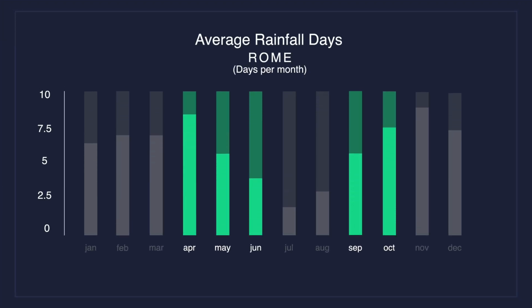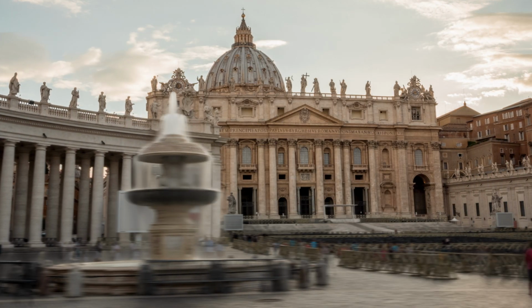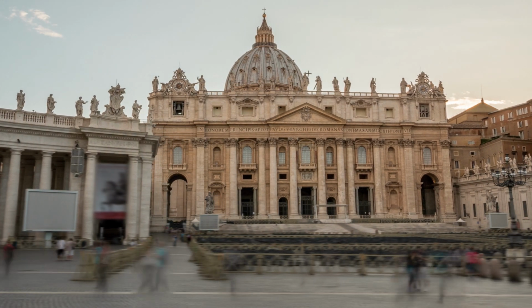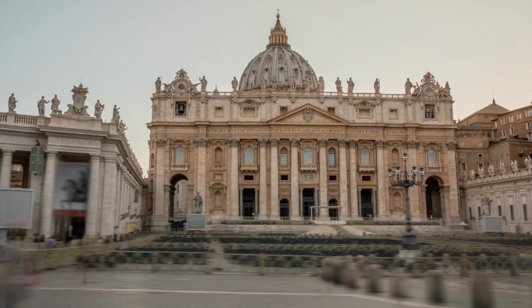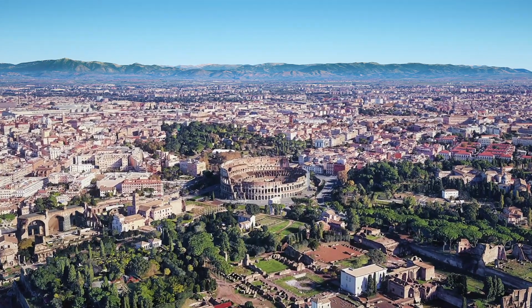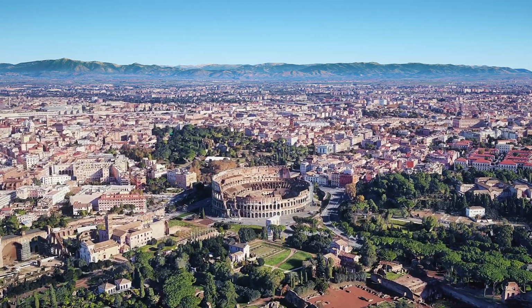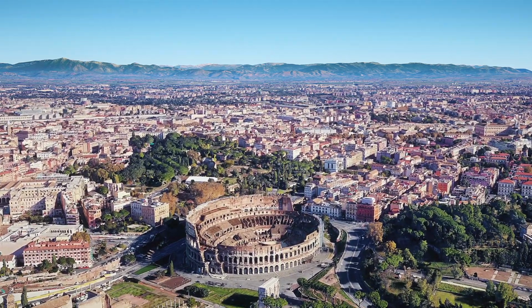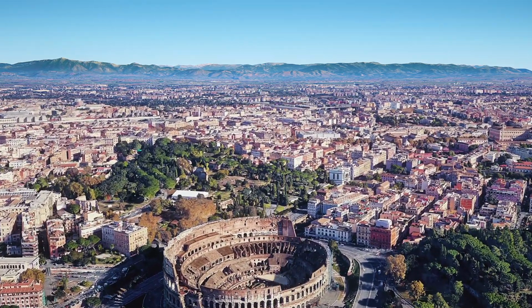The best time to visit Rome is from April to June or from September to October. During these months, the temperature is mild, the crowds are smaller, and the city is less crowded. It's also a great time to explore Rome's outdoor attractions and soak up some of the city's vibrant culture. Rome is one of the world's most iconic and ancient cities, and it's a great destination for travelers from around the world. So, if you're planning a trip to Rome, make sure to check out these must-see sites and enjoy all the Eternal City has to offer.